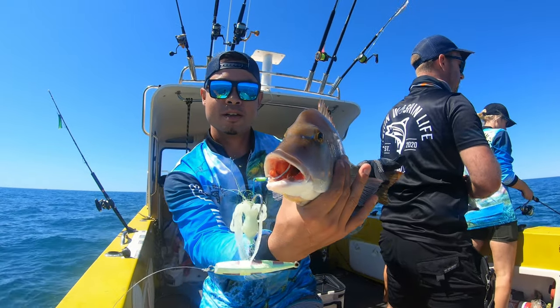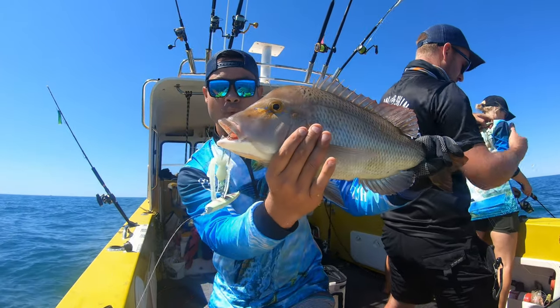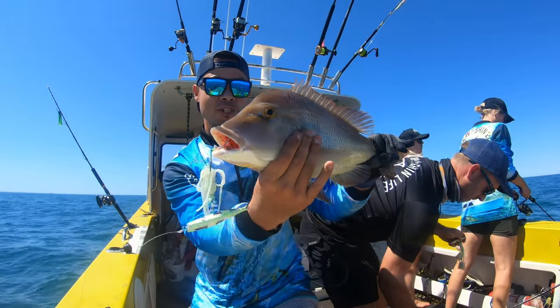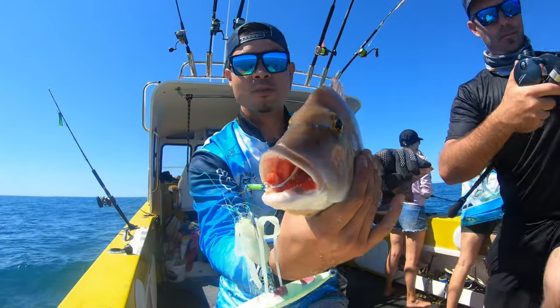180 gram Vexed Jew in Chiku. It's Tim. All the boys are vexed, supplying the goods. It's a nice size spangled emperor right there.